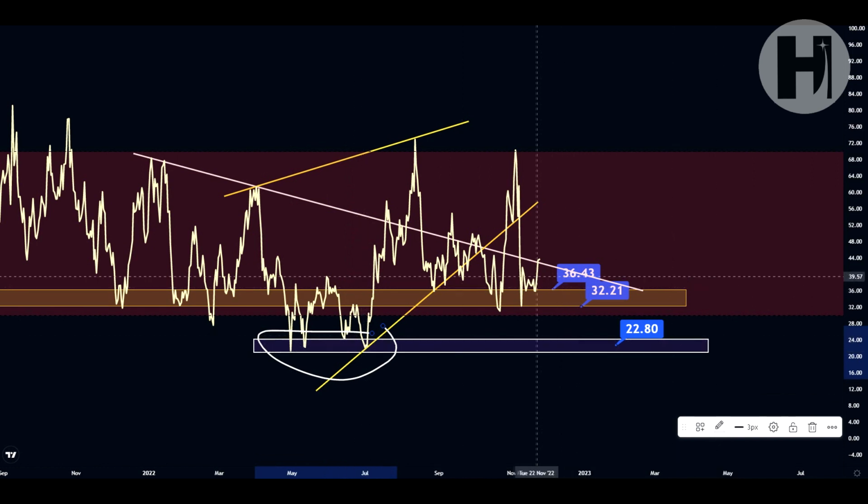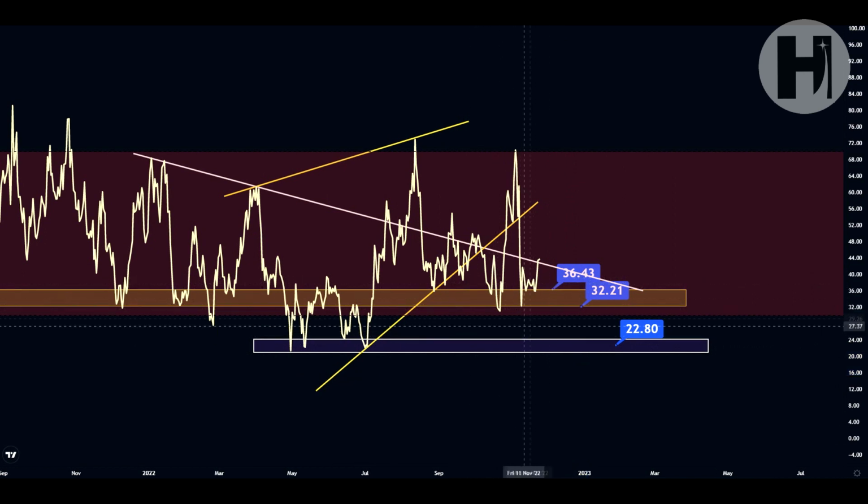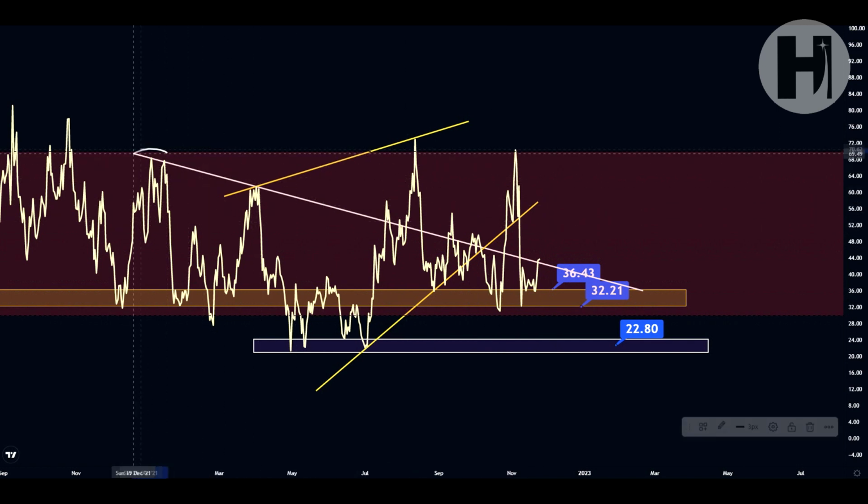And I certainly think if we see another capitulation, we're going to see the price action come back down into that area. So be on the lookout for that. Those will be good entries. And also keep in mind, you have the white resistance trend line here.